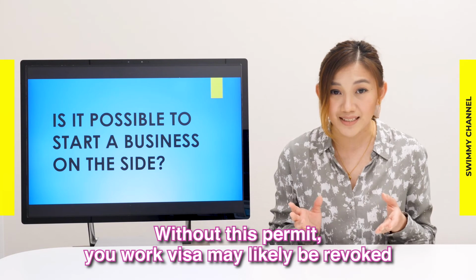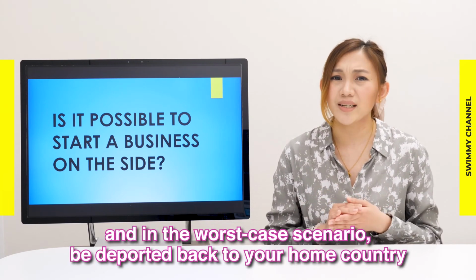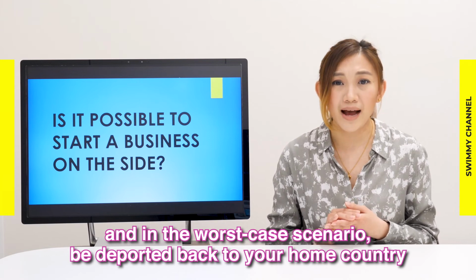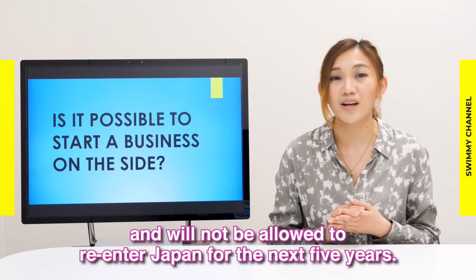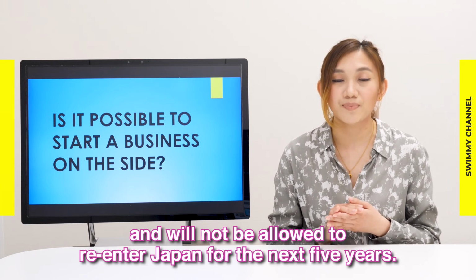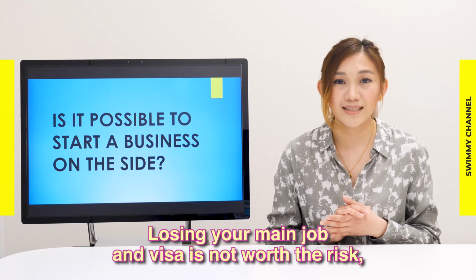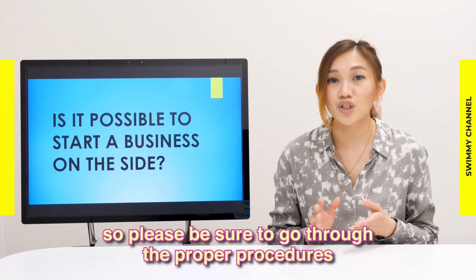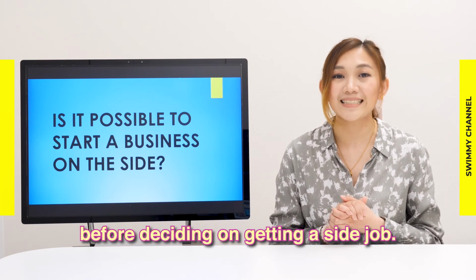Without this permit, your work visa may likely be revoked and, in the worst case scenario, you may be deported back to your home country and will not be allowed to re-enter Japan for the next 5 years. Losing your main job and visa is not worth the risk, so please be sure to go through the proper procedures before deciding on getting a side job.